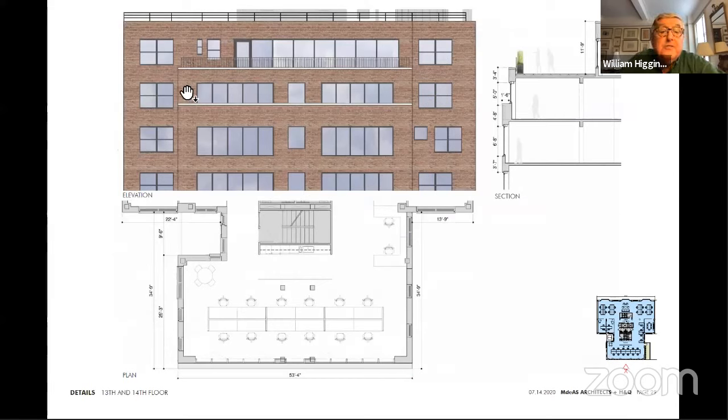So this part of the rear elevation is what you are specifically looking at. 13th and 14th floors. These new proposed brick and window elevation conditions.